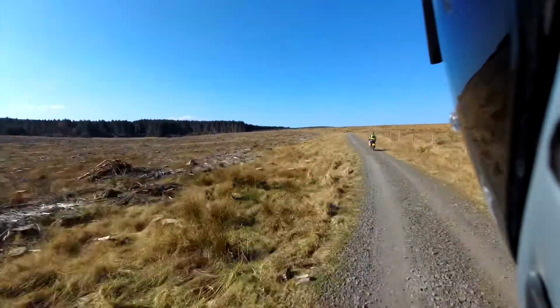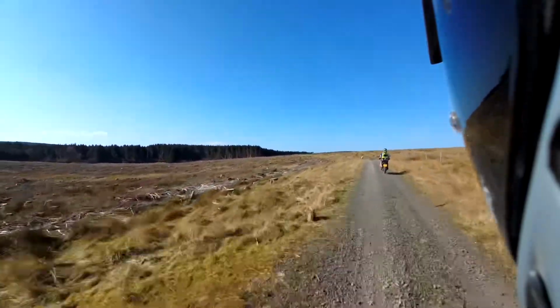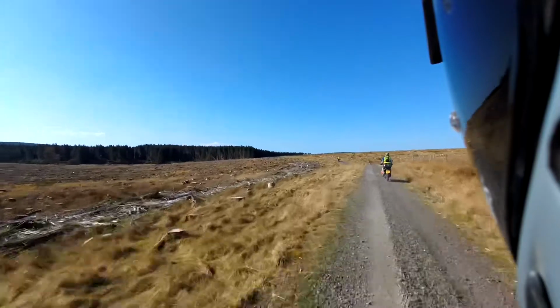So it surprised me a little bit. I went a couple of clicks up on the low speed and another click on the high speed.